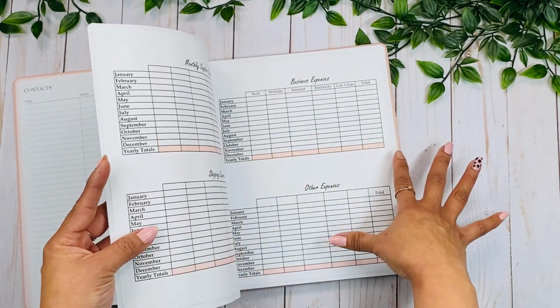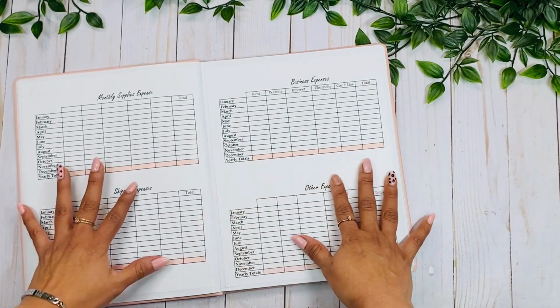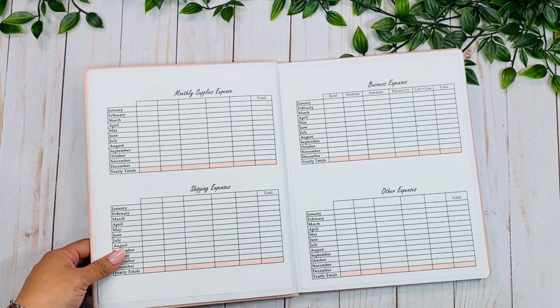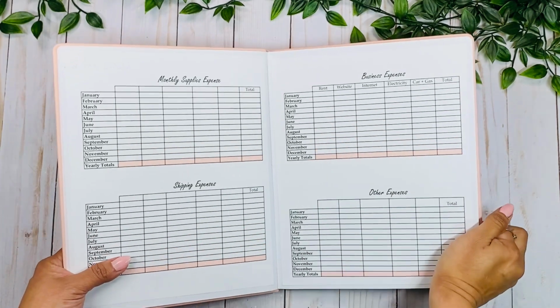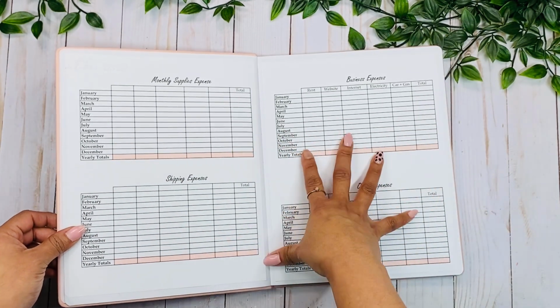So I went ahead and created what I actually want to use this planner for, and I created this spreadsheet. I'm just gonna give you a quick walkthrough, just in case maybe you can use this as a guide. To track my expenses, these first two spreads are to track my expenses.